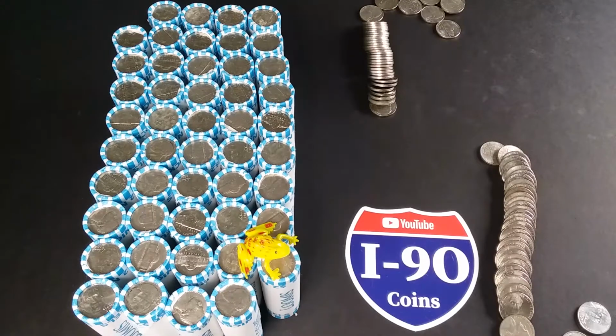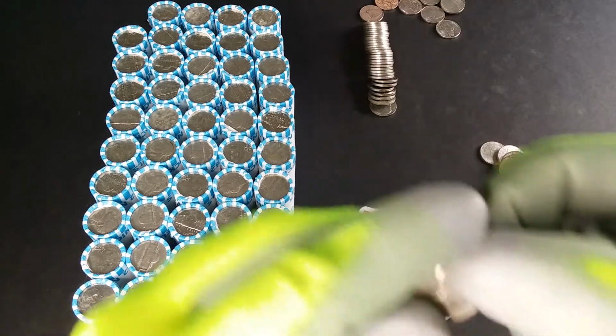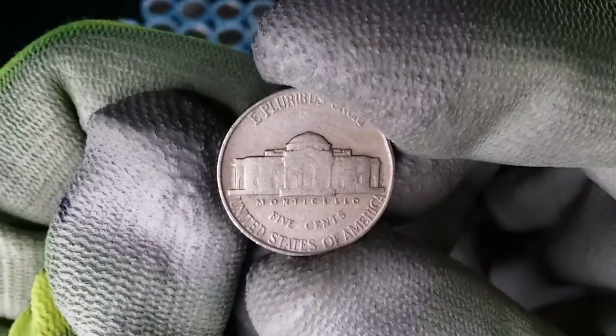Here we are in roll 1. We've got Sasha with us today helping out. Hello. And it seems like she's got us a little luck so far, because in the first roll, we have a 1946 out of Philadelphia.